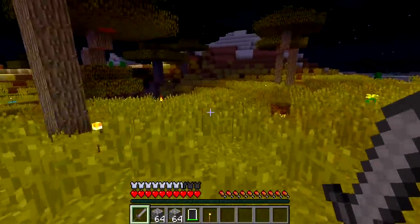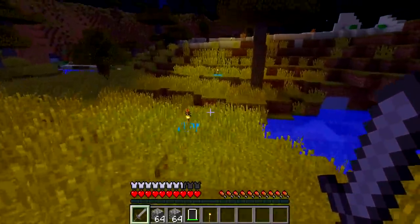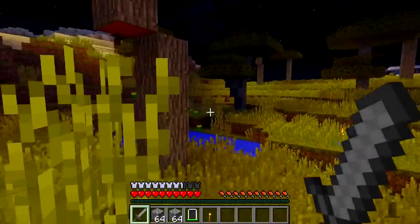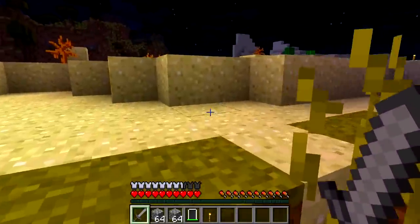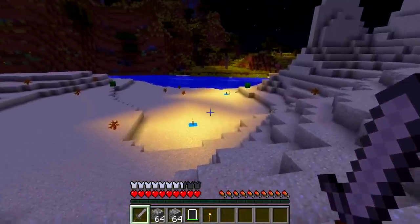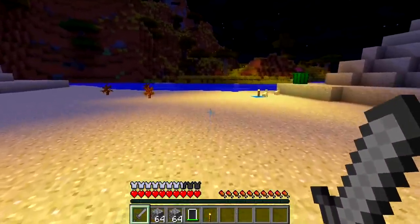Alright, I'm a little bit confused. Where is the next one? Is it this way? Oh, wait, yeah, it is. Blue block. Alright, this is taking me kind of far from my place. Just a little bit. I mean, it is just over there. Okay, let's see. Alright, another blue block. Ooh, it's kind of spread out this time. Not so close together.